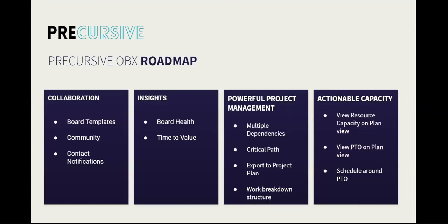For our Onboarding Experience customers, we've got a lot planned too. We've got a number of plans to improve the way you work with your own customers. Building on the contact roles feature available now, we'll be integrating this into your customer communities and let you create onboarding and project communities faster.